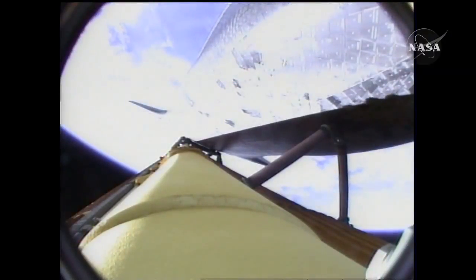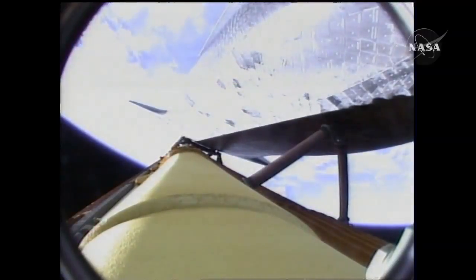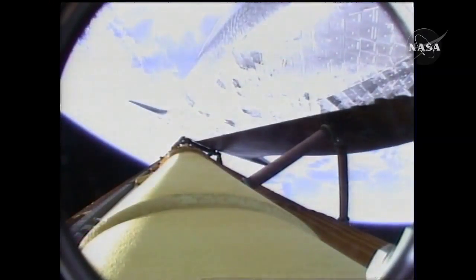Endeavour, 2-engine Moron. 2-engine Moron. Roman, on L1, we'd like high-load duct heater to Alpha slant Bravo. Complete. Copy. Commander Mark Polanski adjusting a heater on the environmental control and life support system. Endeavour can reach Moron in the event of a single engine failure. However, all 3 main engines are still operating well.